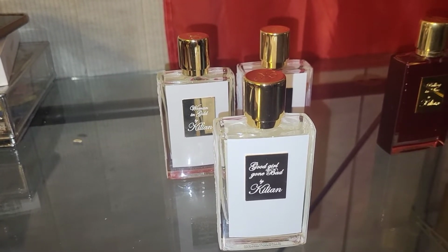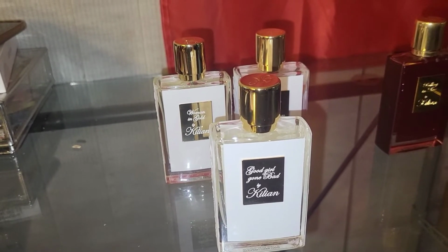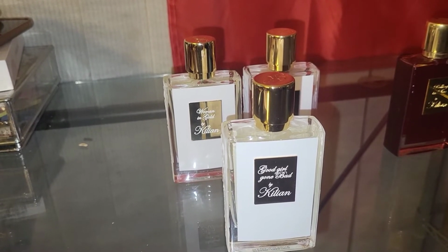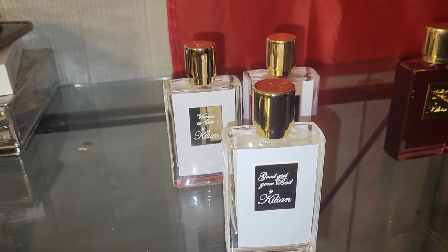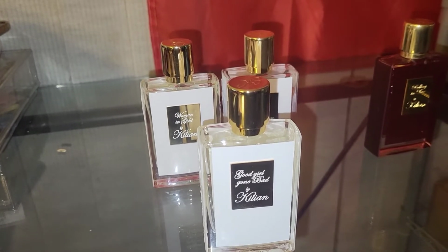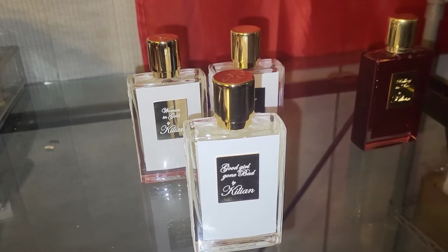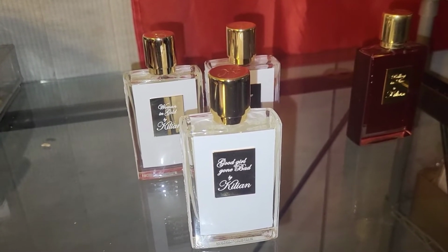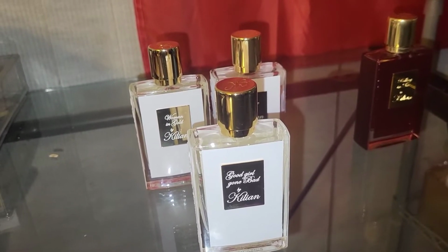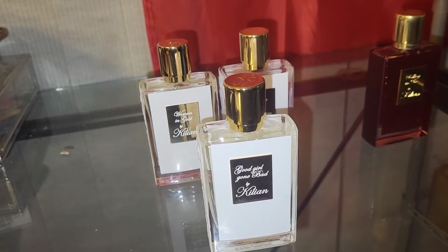The projection and the performance is soft. It's closer to the skin. People can smell you only when they are close to you, or beside you, or they come to hug you. The longevity is about 4 to 5 hours. So this is a soft perfume. That's why I think it's at the bottom of my list. It's very good for people who don't like a loud perfume, especially people who work in an office or in the healthcare field. It can also be a signature scent, but it's very good in summer and spring.